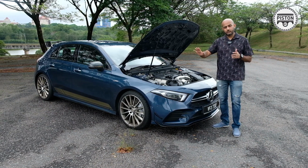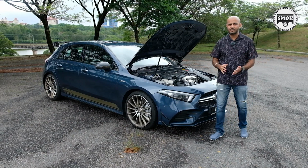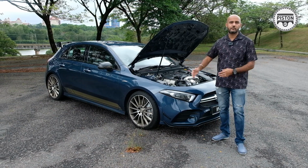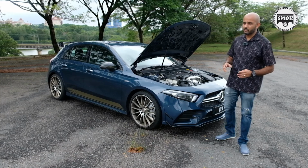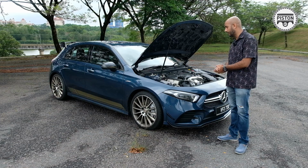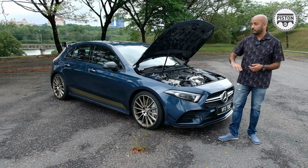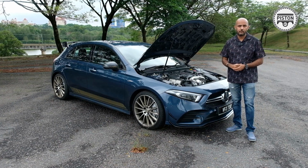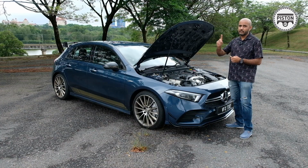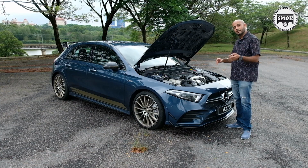So as soon as you put your foot down, I'll show you later, you wait about half a second, 1 second, slightly less than that, and only then it sort of realizes that, hey, this guy wants some power, so it transfers power to the wheels. So you gotta kind of wait on it, and unfortunately that even happens in Sport Plus mode, and you sort of just adjust to it. There's one way around it, and that's to always keep the engine revved up and do your gear shifts manually. Once you do that, you can keep the revs in the sweet spot and get some instant power delivery. Let's check out the inside.